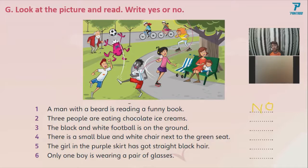So what is the man doing then? What is the man doing? The man is watching the games. Okay, he's watching the games. Okay, he's just standing there, right? Good. Can you read number three? Sorry, number two. Can you read number two?